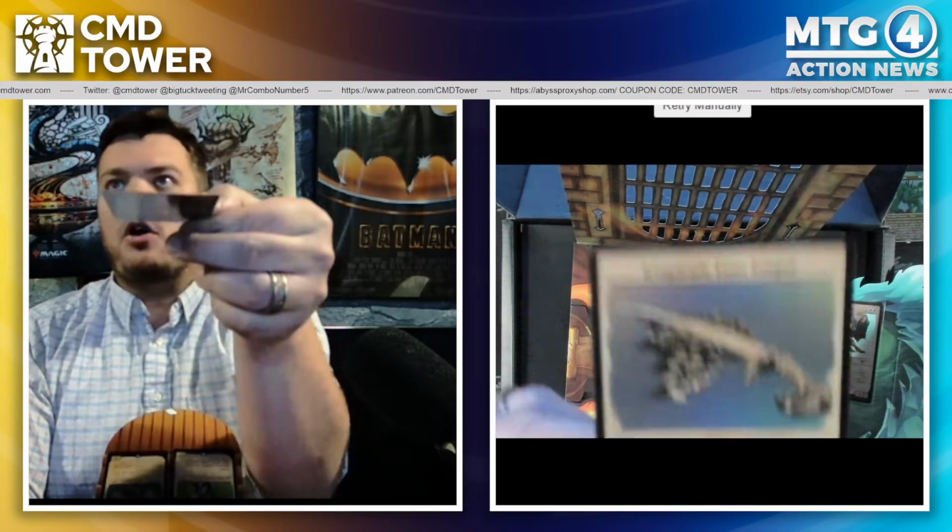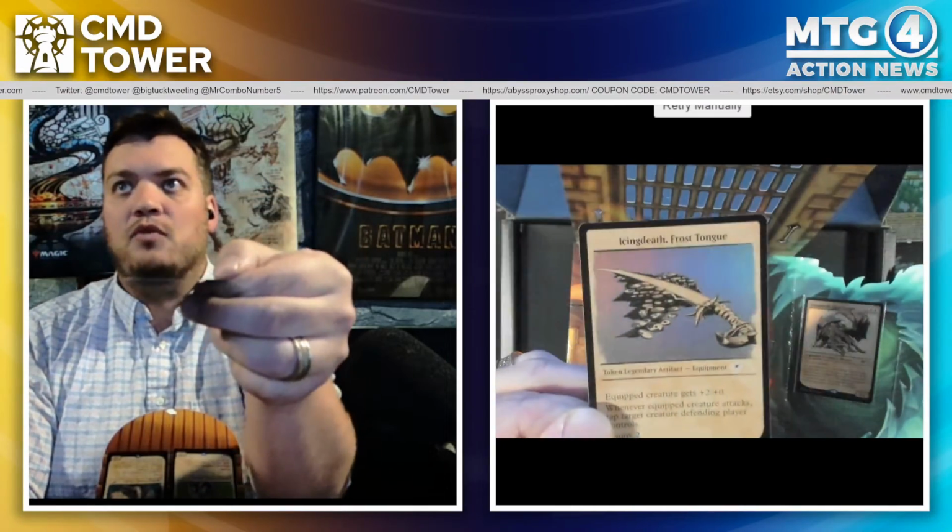And so this is a token legendary artifact. I do like how they print token on there. That'll ease so many different confrontations that we would see at LGSs. Equipped creature gets +2/+0. Whenever equipped creature attacks, tap target creature defending player controls, equip 2. Just like the card stated, but really nice that they gave us a token for that. Just something else for me to add to my token binder.